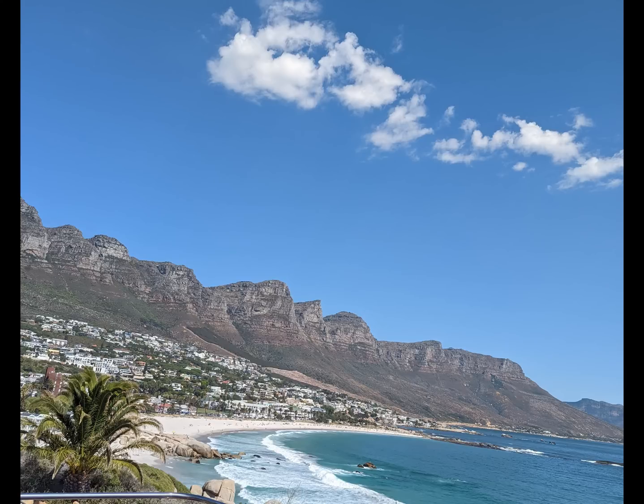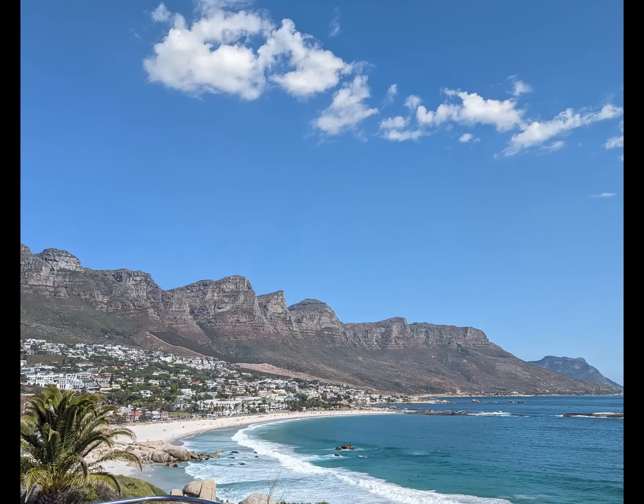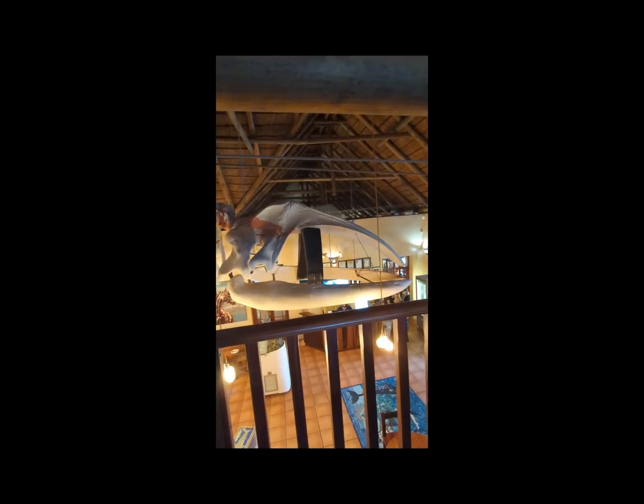Please, please, please do yourself a favor and get on a double-decker bus ride. The views are incredible. It is fairly reasonably priced. And yeah, you get a good look at all of Cape Town, some of the multi-million-dollar homes, some of the incredible beaches. It was really, really worth it.